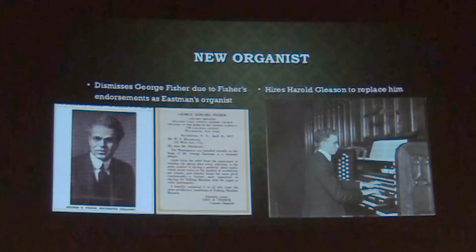So in 1919, he hires Harold Gleason. Gleason comes to be his personal organist, waking him up at 7 a.m. every day with live music. Eastman would go downstairs, have his breakfast, read the newspaper, smoke a cigarette with that live music. And Harold Gleason stayed with him for a very long time, and not only came to Rochester to be his personal organist, but to head up the organ department at Eastman School of Music as well.